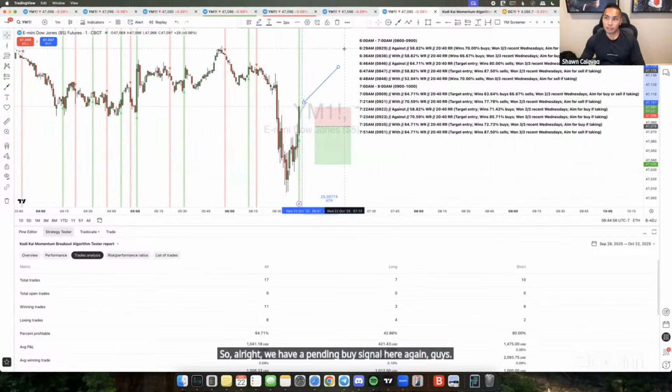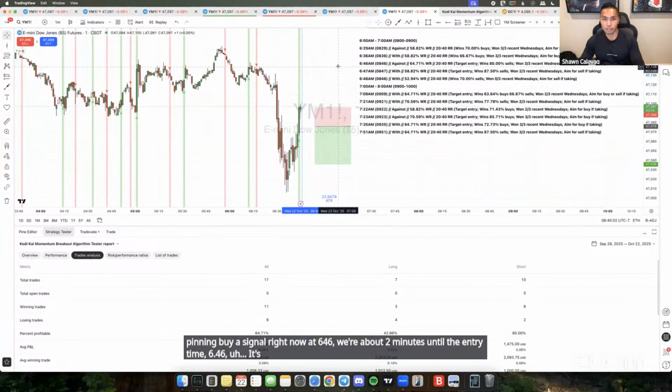Pending buy signal right now at 646. We're about 2 minutes until the entry time, 646. It's 645 right now. Entry's at 646. So we do have that buy signal right there.